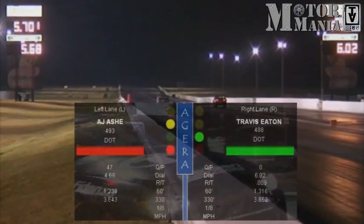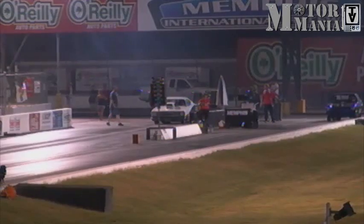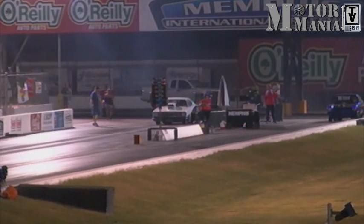Look at that. 9 thou on the tree. Dead on 1, 10 thou package. AJ goes red by 1 thou. Would have been tough. Travis came out to play with the big boys, and he said, check that out, a 10 thou package. So look, I can do it too. Anything you guys can do, I can do better. Or at least I'm going to try.